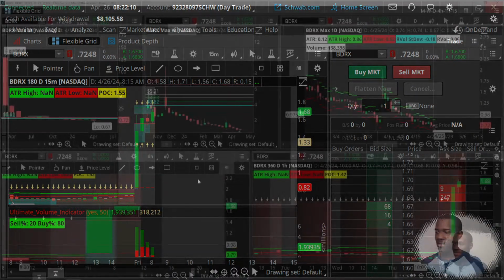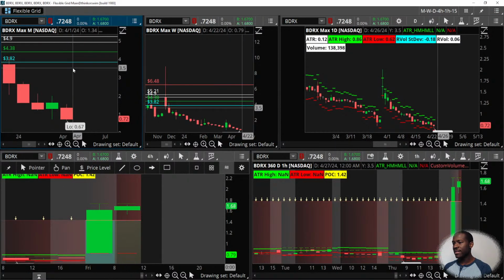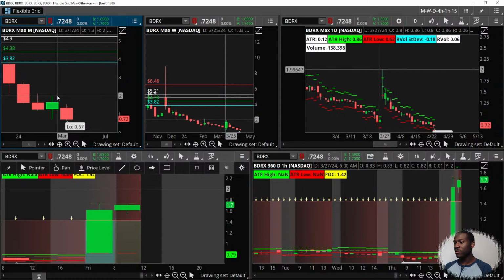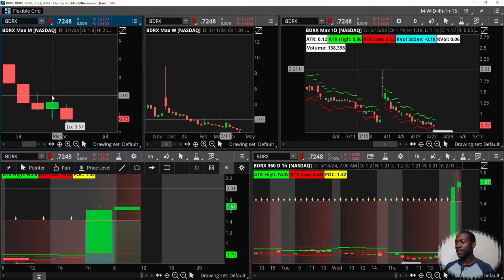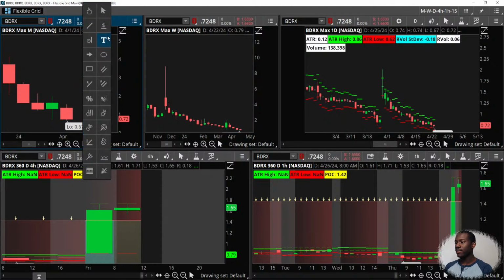Also, let's see if we can find some levels on BDRX down here. I know I had some levels up here for some reason, but it is trading around the 1.60, so right under the $2. And I think I'm going to clear this drawing set too. I'm going to clear all this. Clear drawing set. And $2 is that high. Where is my boom?